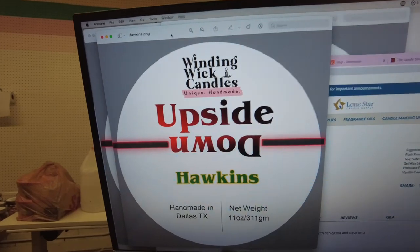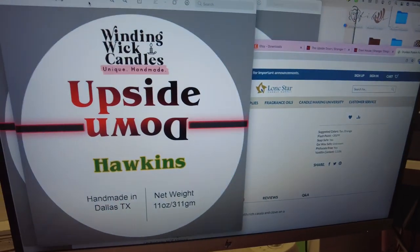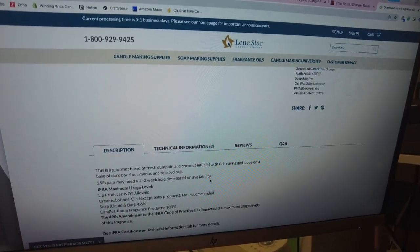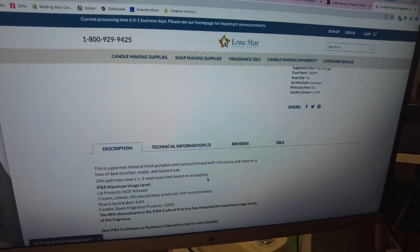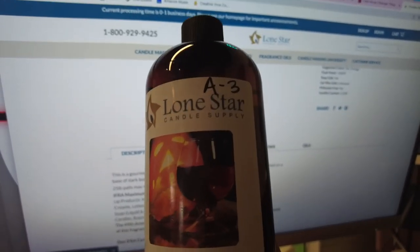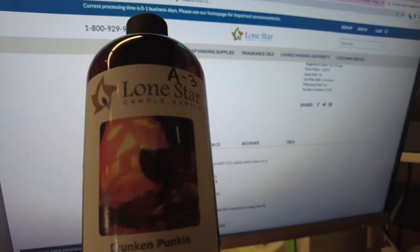Okay, so for the Hawkins scent, I have this. It's called Drunken Pumpkin, and it's very different from your average pumpkin scent. So I went ahead and pulled it up to give you an idea of what it smells like. So it's fresh pumpkin, coconut, cassia, and clove with a base of dark bay, bourbon, maple, toasted oak. So pretty much it smells like a pumpkin scent, but it's definitely not sweet like most pumpkin scents. It's like pumpkin and almost like a dark musky scent, but I really like this one because it's not sweet and it's just like a different variety of pumpkin.